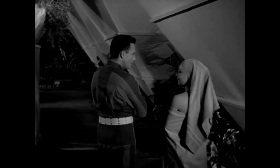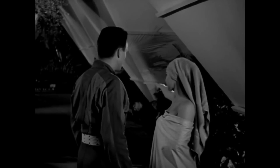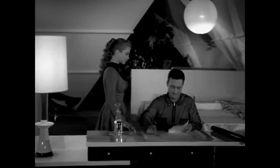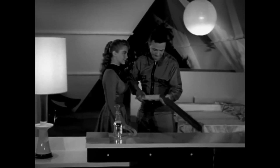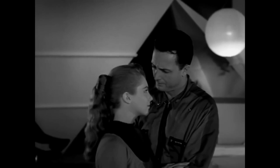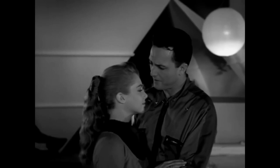Got to have your help. It's very difficult for me to know what to do, but there's something. I'm doing the right thing. I've got to try and go back. You do understand that, don't you? There won't have to be any citadel. You and your people can live on the surface of the earth without fear of any cosmic plague.